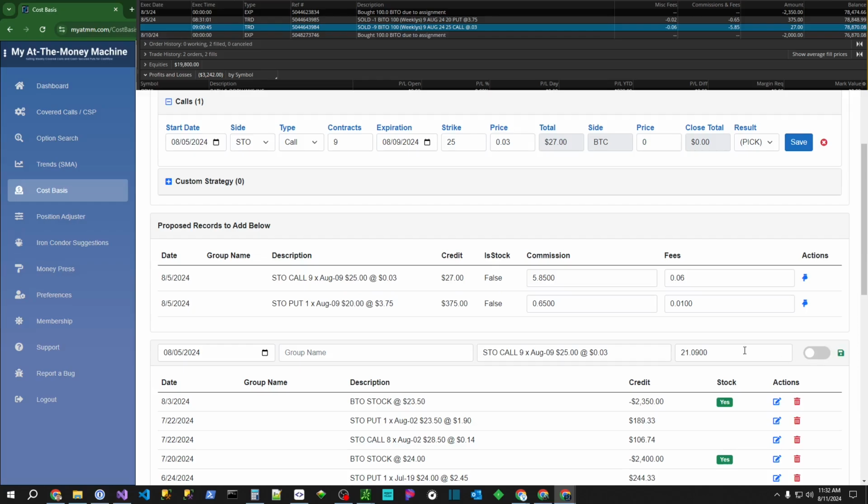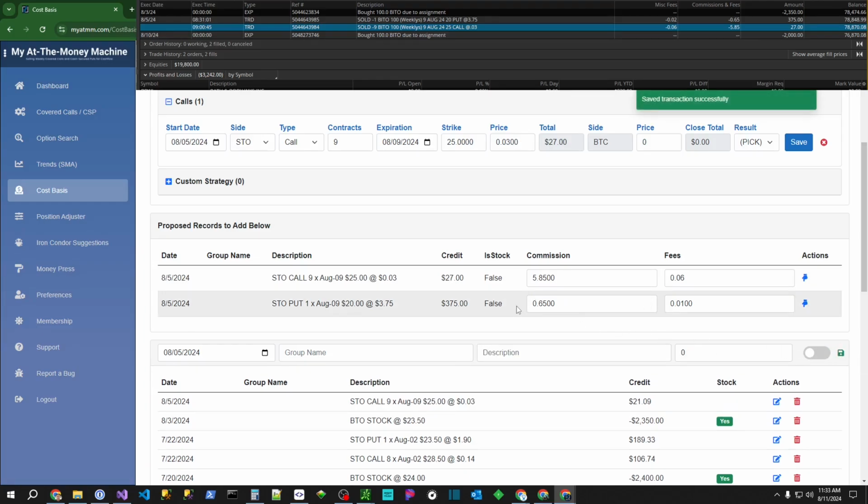Click the helper icon. It moves it down here to pre-calculate. It basically takes the credit minus the commissions and fees and gives you that calculation for you. Click save. There, that one's retained. Now we've got to do it for the cash secured put.